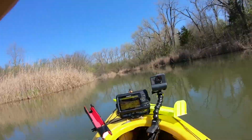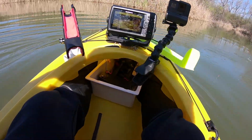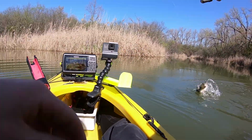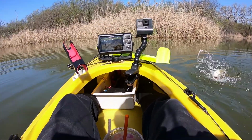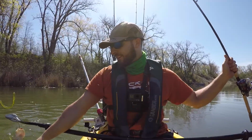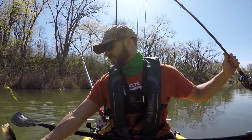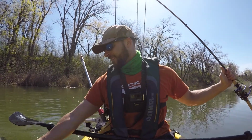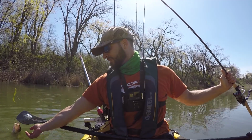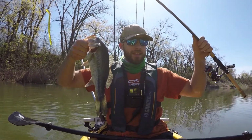That's a fish. First fish. Yes, yes. Awesome. I knew this corner would hold a fish. It always does. First largie of the year off the kayak. Come on. Cold water. Right there. Not a big one.